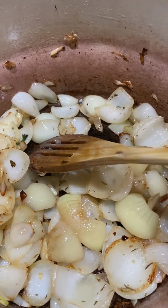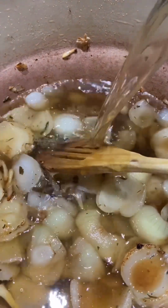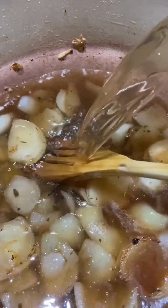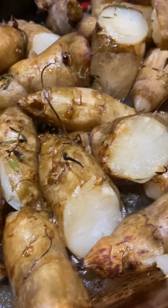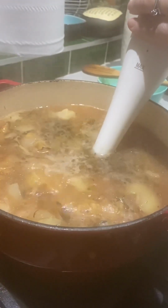I've fried off some onions, and this is a stock I made from vegetable peelings the other day. I'm just adding that in there. It's turned out really well. I used onion skin in there as well to give it a good colour. And then I'm mixing that round, adding in the Jerusalem artichokes, which look great once they come out of the oven. And then just using a stick blender to blend it all up.